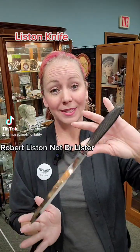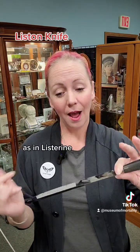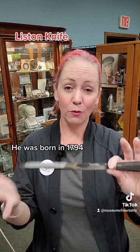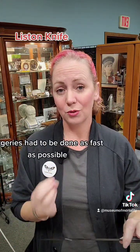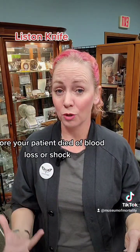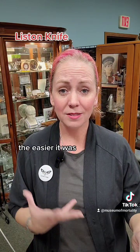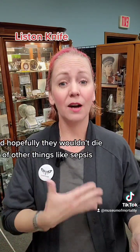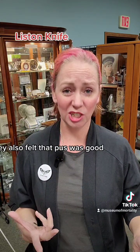Now, Dr. Robert Liston, not Lister, as in Listerine, he was born in 1794. He died in 1847. Now, when he was doing surgeries, they had to be done as fast as possible before your patient died of blood loss or shock. The faster you could go, the easier it was, and hopefully they wouldn't die of other things like sepsis. But back then, they also felt that pus was good.